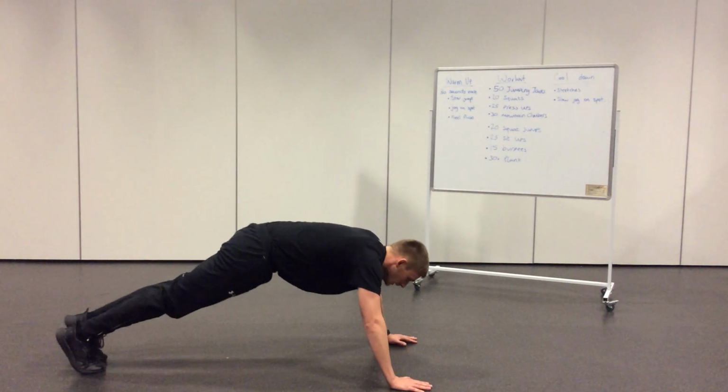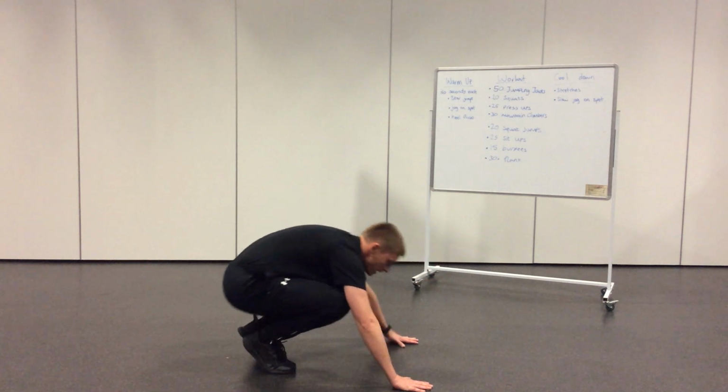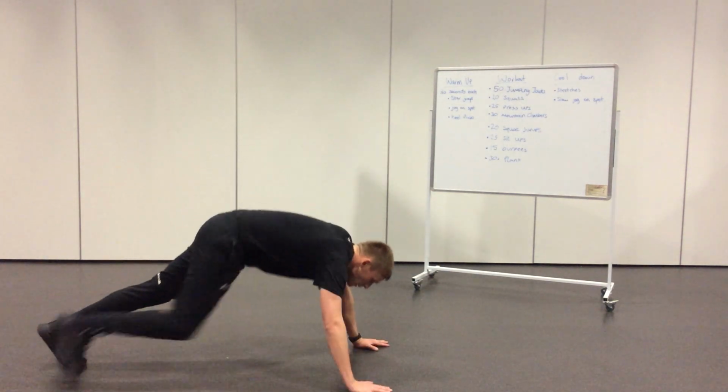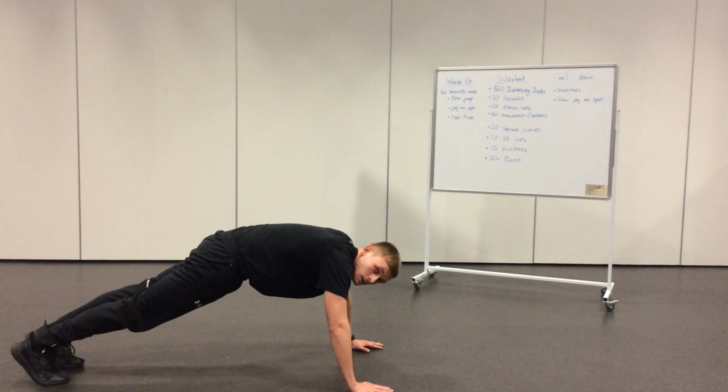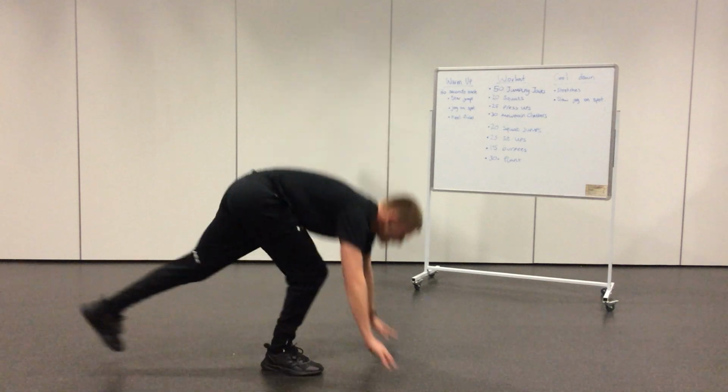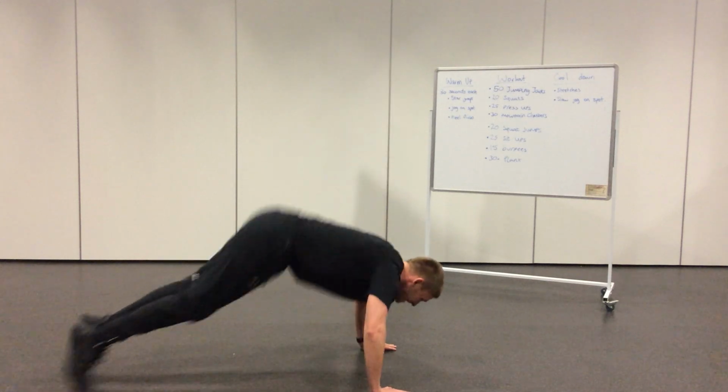So you go down into the press up position, jump yourself up, straight up off the ground and jump down, then back down into the press up position. Make sure you are not dropping yourself. You carry on, sir. Make sure you're not dropping yourself to the ground, otherwise you're going to damage your wrists. Just take your time with it.